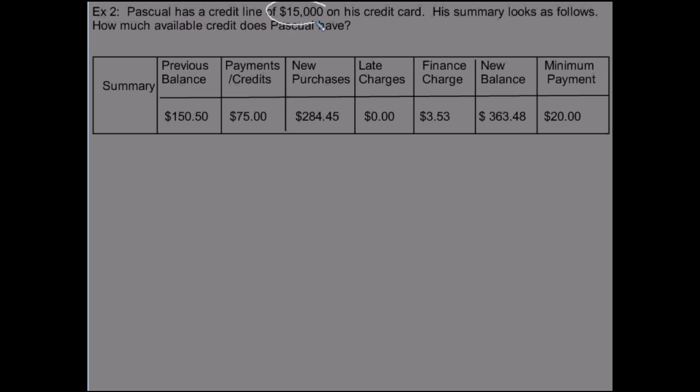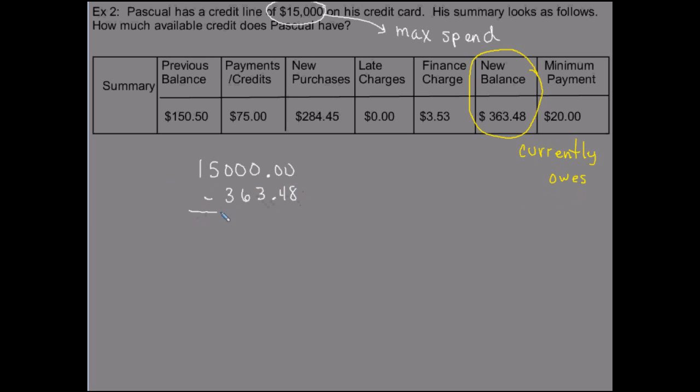Credit line of $15,000. So this is his maximum that he can spend. I think I might have made that a typo. I think it was supposed to be $1,500. But anyway, $15,000. Here's his summary. We want to know how much available credit does he have. Well, here's his current balance. He currently owes $363.48. So we can take that $15,000, we subtract the $363.48 that he still owes, and his current credit line is $14,636.52 that he could spend.